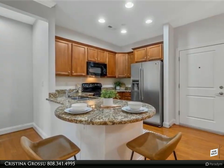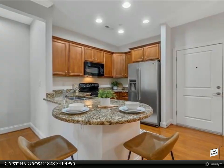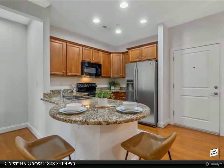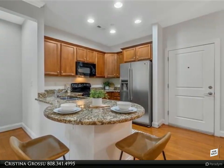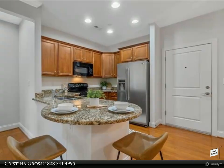Tall ceilings, recessed lighting, and bar seating. Perfect condo for those looking to entertain. Patio is very private and unit is one of a few in the complex that have this size patio.